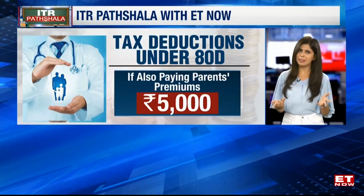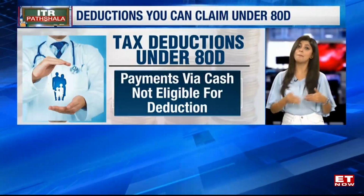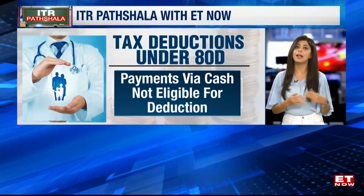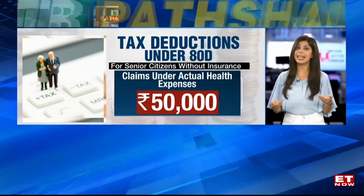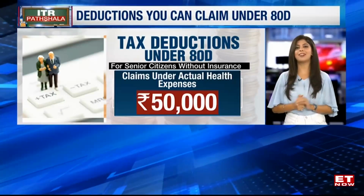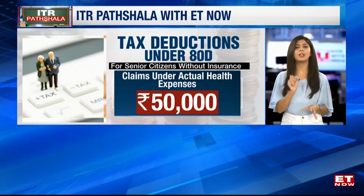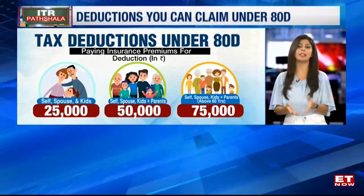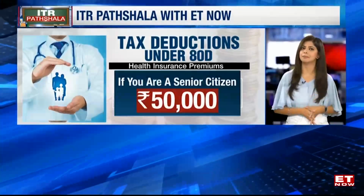Well, you don't have a health insurance? Don't worry, because you can still avail tax benefits on the medical expenses. The tax benefits under this section are not confined to health insurance premiums. If you're a senior citizen but are not covered under any health insurance policy, you can claim deductions on actual health expenses incurred during the year subject to the overall 80D limit of rupees 50,000. And if your children are paying for these expenses, they can claim these spends as deductions from their taxable income.